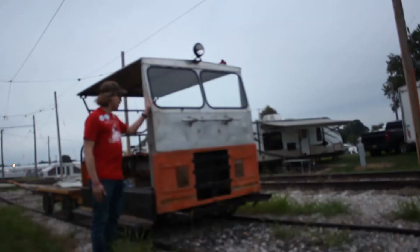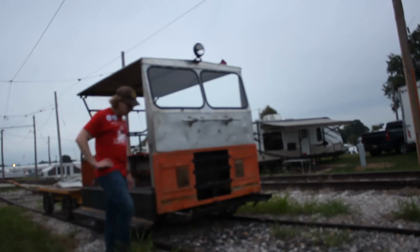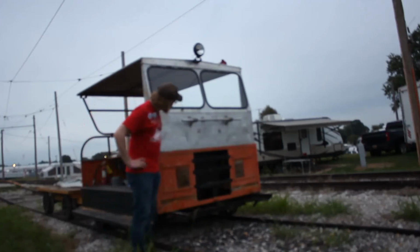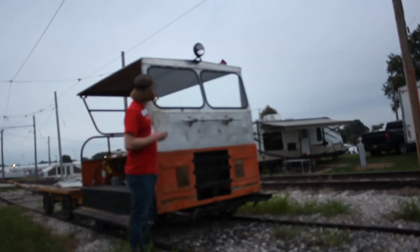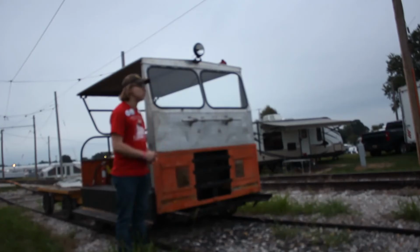Okay, you can see right here is a speeder used by Midwest Electric Railway. It is clearly unknown where it would have been used, probably by Chicago, Burlington, and Quincy, but who knows? That is my guess, it could have been, but here it is today. It looks like a Fairmount speeder to me.